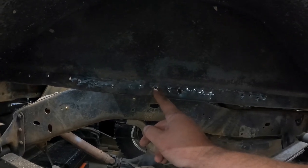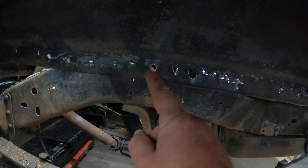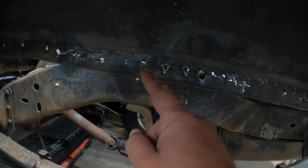Some of these holes will be just fine, but I got a lot of splits in the metal. So hammer it out and try to clean it up a little bit. Maybe not completely welding all the holes up. Because as one viewer pointed out, when I ran into him at C10 Nationals, he goes, yeah, just leave the holes, man. That's your plug weld for the next piece. I was just like, damn it, why didn't I think of that?